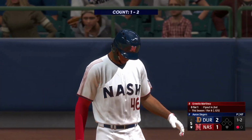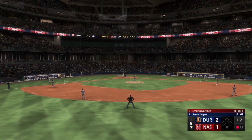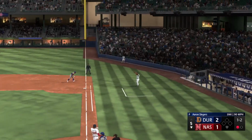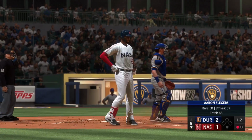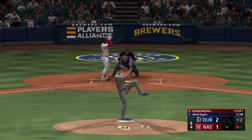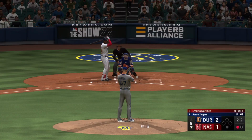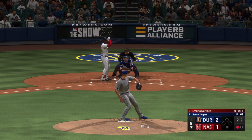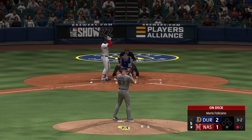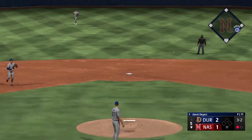Number 46, getting ready to hit. And that one fouled off. Here's a 1-2. And now it's filled up. And a payoff pitch. That one the other way. Now the throw to first on the run.